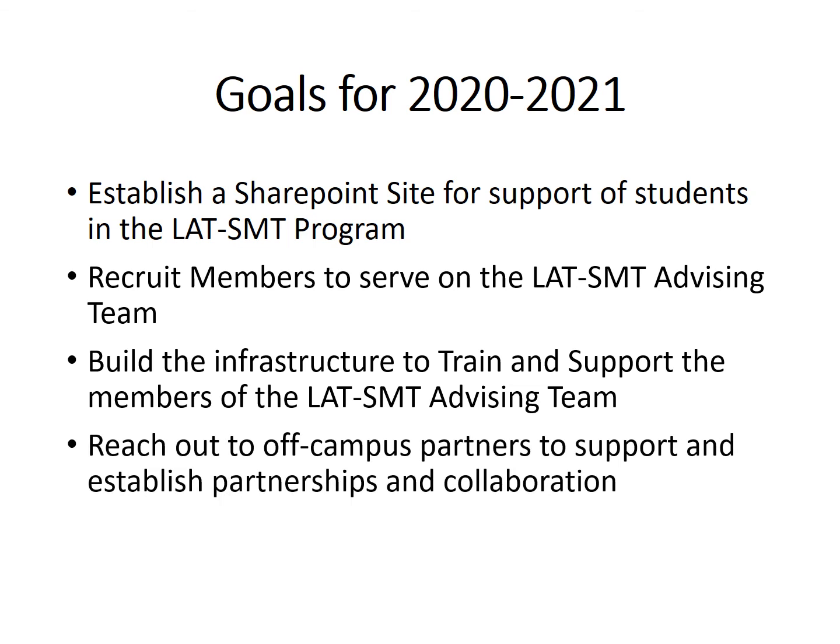And then lastly, I want to reach out to our off campus partners that have been advising our students before and after transfer for years. They know the challenges. And I want them to know that how we advise students and the support that we provide to our students is changing, and how we can work together and form partnerships and collaborate for the benefit of our students. So that's just a snapshot of what my goals have been and continue to be for this academic year.